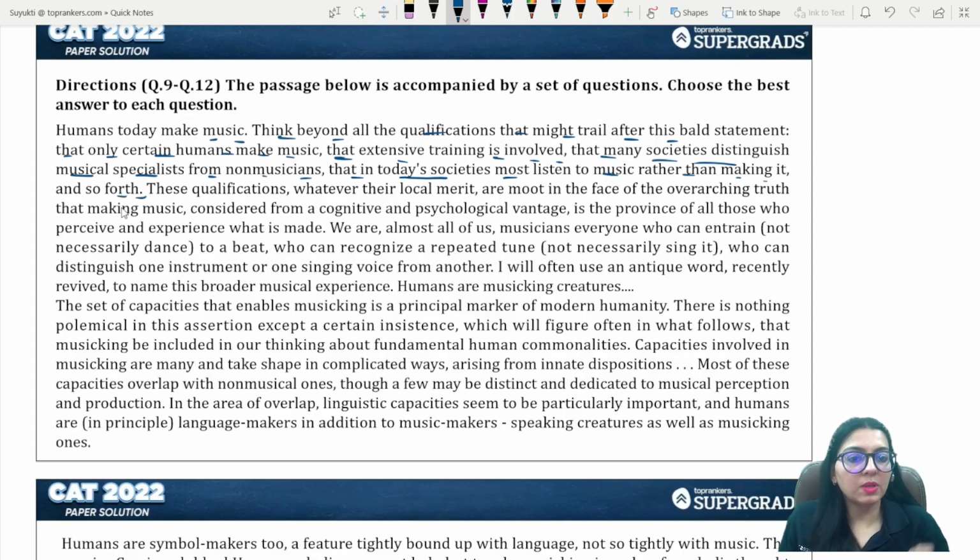So, the moment you say humans today make music, I think that's going to be a stretch, that's going to be an overreach. Why? Because it says think beyond all the qualifications that might trail after this very bold statement. So what are going to be the qualifications? Only certain humans actually make the music. A lot of training is involved. Then there are so many societies that tend to distinguish musical specialists from non-musicians, and today most of society listens to it rather than making it. So there are a lot of categorizations one can understand.